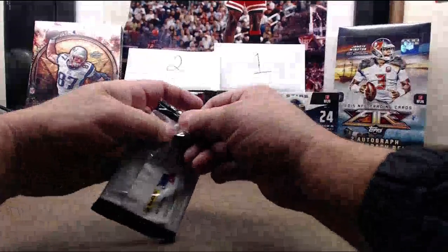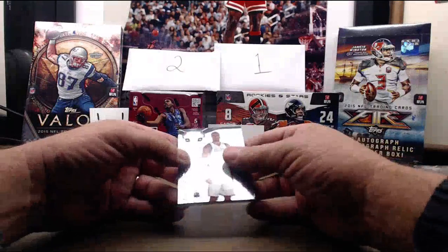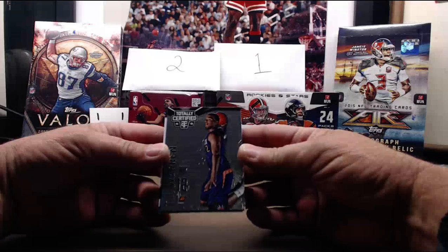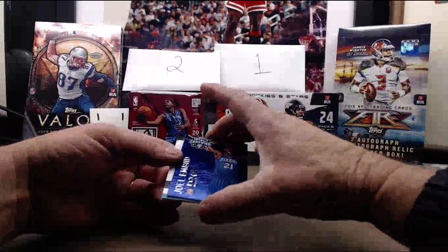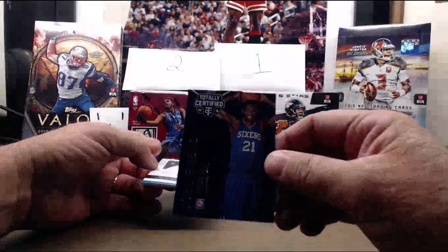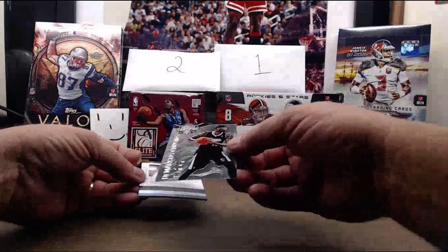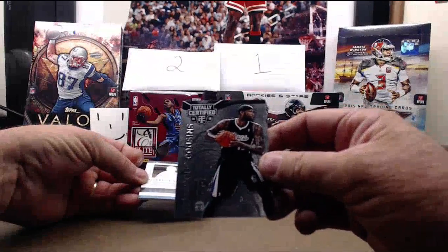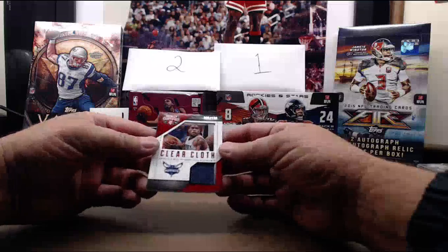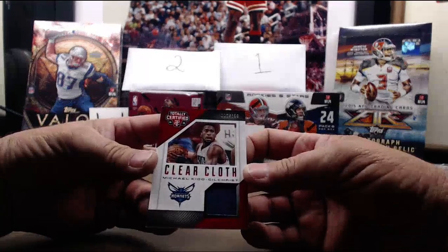Last box, pack 2. For the Mavericks, base, Tyson Chandler. Rookie card, TJ Warren for the Suns. And we have a purple for the Sixers, rookie card, Joel Embiid, 117 of 149. DeMarcus Cousins, Kings, base. Next hit, Michael Kidd-Gilchrist for the Hornets, 6 of 199. Clear cloth.